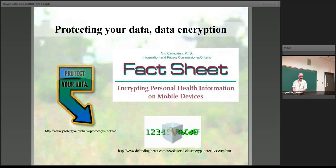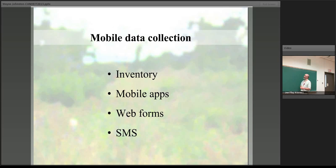Protecting data, encryption being one of the main areas where researchers would need, again, advice. Whether the data is being stored on the device itself or in the cloud, they need to look at encryption. Again, various options including whole disk encryption, virtual disk encryption, folder directory encryption, device encryption, enterprise encryption. It can be very daunting for researchers who don't have a lot of familiarity. So now we'll look at data collection.